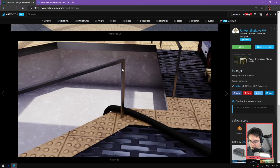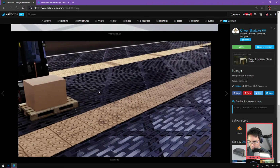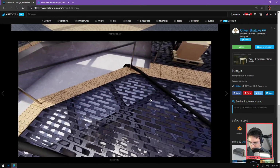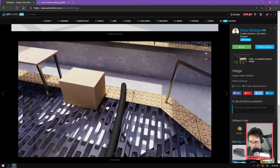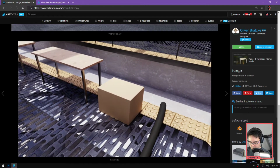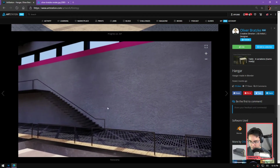And then this doesn't look like you finished it at all yet. This feels like you're still working on it actually. The tiling of this material also feels stretched and it's really big. But watch out for the way that you're UV mapping this stuff and how things clip. Make sure that this looks like a cardboard box. I think that's a cardboard box. And just keep building it out.